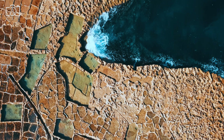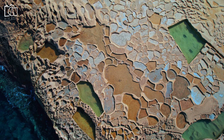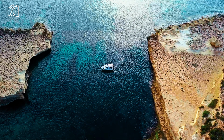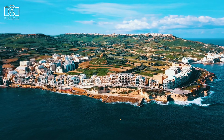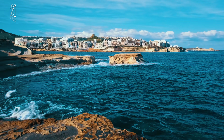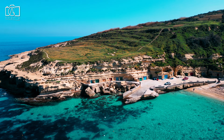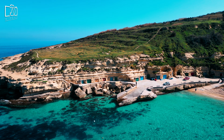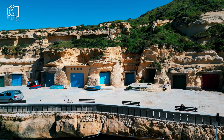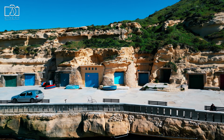The salt pans of Gozo, carved into the rock, showcased an ancient tradition of sea salt harvesting that still continues today. At Marsalforn Bay, I relaxed at a seaside cafe, watching fishermen and boats come and go. Dalek Bay is a peaceful, hidden gem in Gozo, perfect for swimming, snorkeling, and enjoying a tranquil escape surrounded by rugged cliffs and crystal-clear waters.